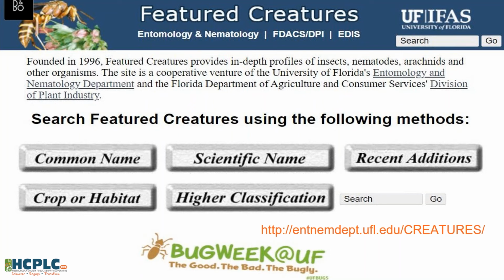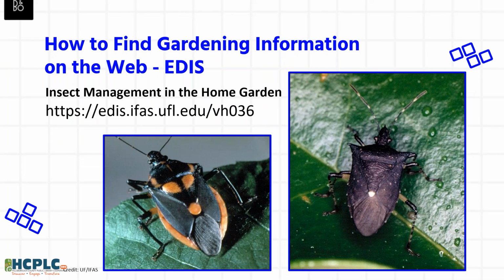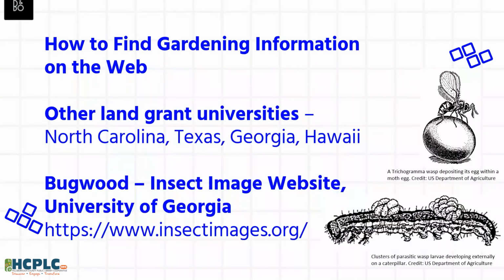And don't forget other land-grant universities that have similar habitats and growing conditions as us, North Carolina, Texas, Georgia, Hawaii. These are all states that I typically will go to for information if I can't find it locally. Another great image website for insects is called Bugwood, and that one is just a working website, and they always are updating pictures, so it's another great resource.